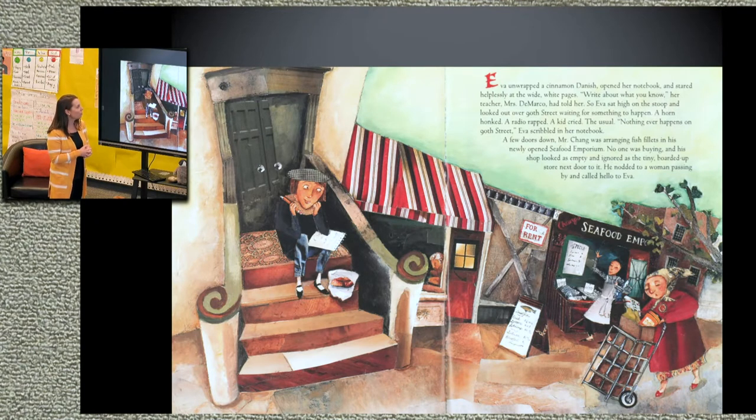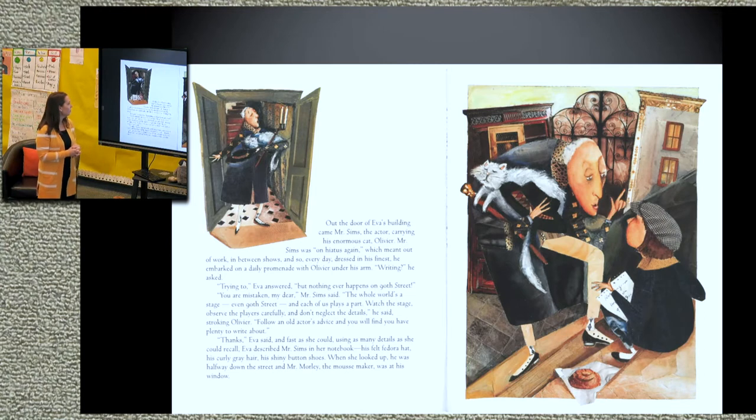A few doors down, Mr. Chang was arranging fish fillets in his newly opened seafood emporium. No one was buying, and his shop looked as empty and ignored as the tiny boarded-up store next to it. He nodded to a woman passing by and called hello to Eva. Out the door of Eva's building came Mr. Sims, the actor, carrying his enormous cat, Olivier. Mr. Sims was on hiatus again, which meant out of work, in between shows, and so every day, dressed in his finest, he embarked on a daily promenade with Olivier under his arm.